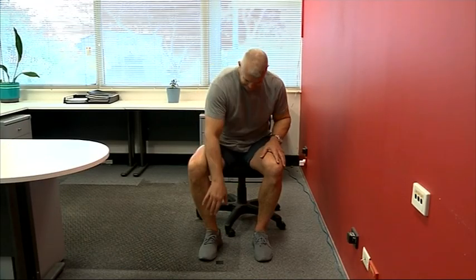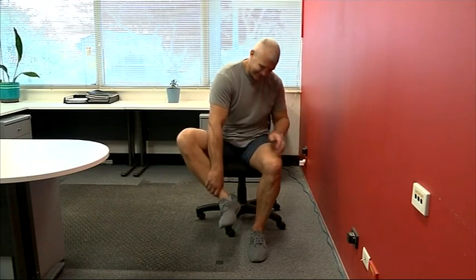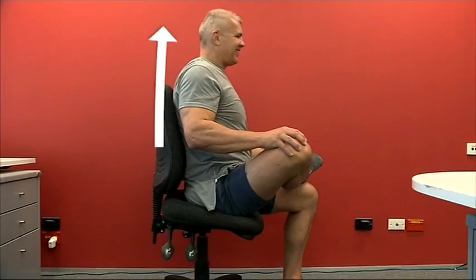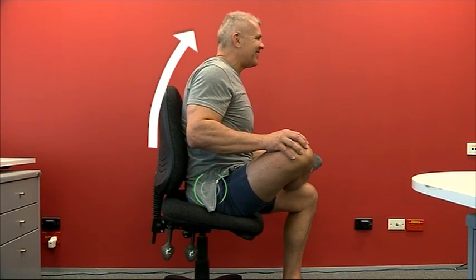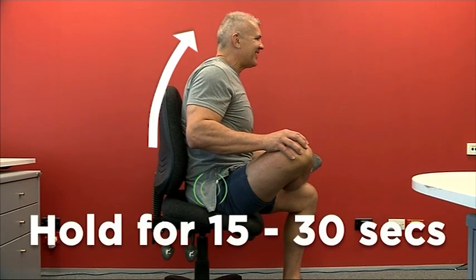And if you're wanting to do something simple while sitting, try this one. It'll help a small muscle called the piriformis in your backside. Cross your ankle over your thigh. Use your hand to apply a tiny bit of downward pressure to the inside of your knee. Lean forward until you feel a gentle stretch here. Make sure your back isn't arching. Hold for 15 to 30 seconds. And don't forget the other side.